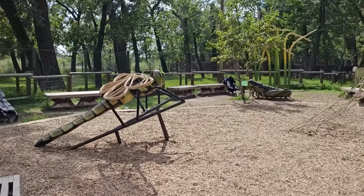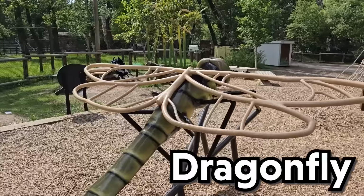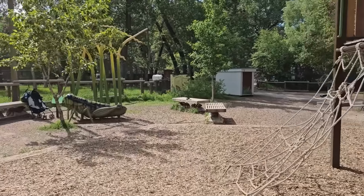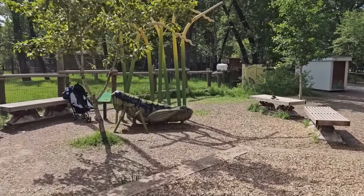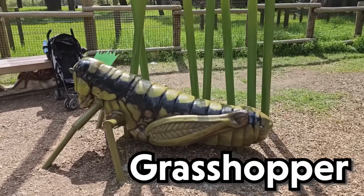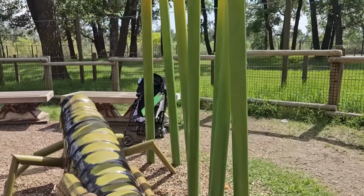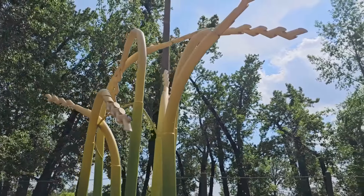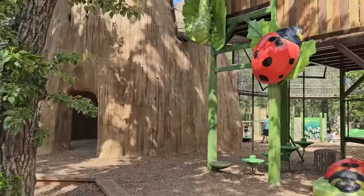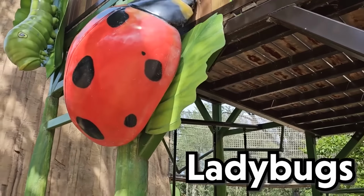Hey, look! A giant dragonfly. Cool, it's got really big wings. And over here's a giant grasshopper. Whoa! It's not real, but it's a cool model of what a grasshopper looks like if it were giant. And giant grass blades. Hey, look! Giant ladybugs. It's red with spots.